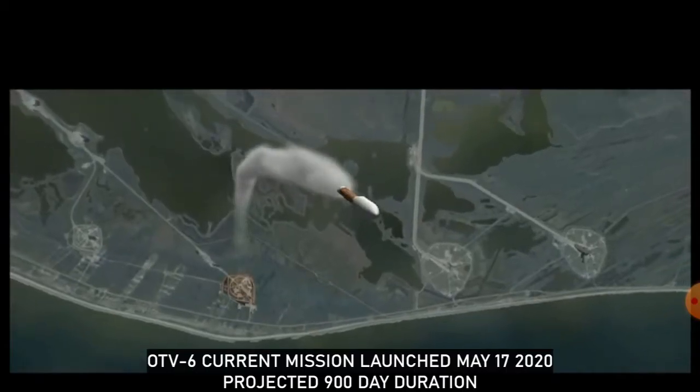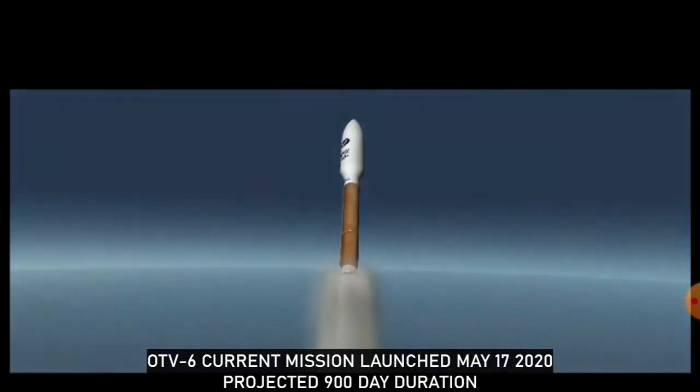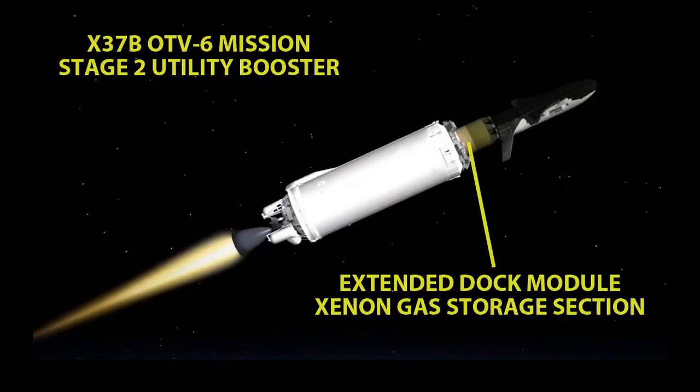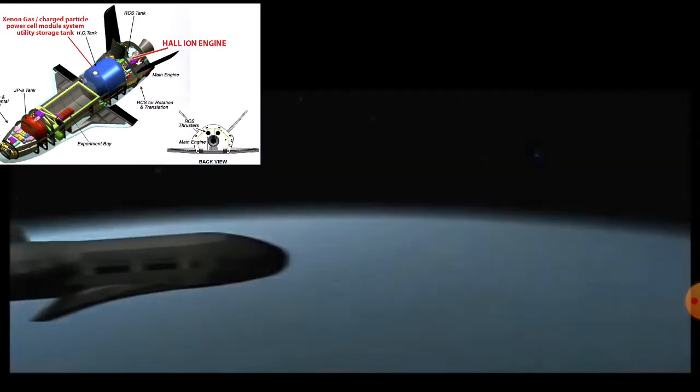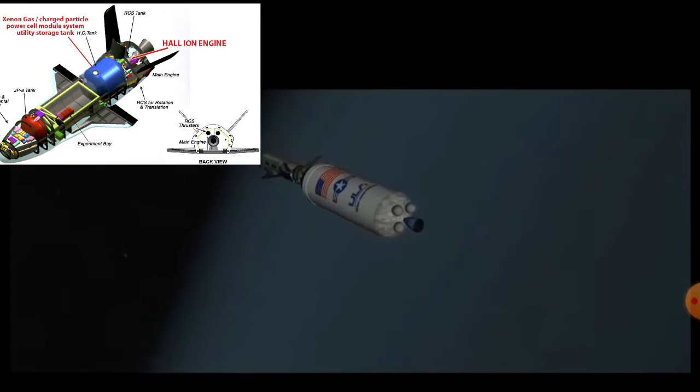Currently, the OTV-6 mission under the U.S. Space Force is testing the upgraded Centaur booster stage that added a xenon gas top storage cylinder to refill the Hall ion thruster power cells on the X-37B spacecraft.